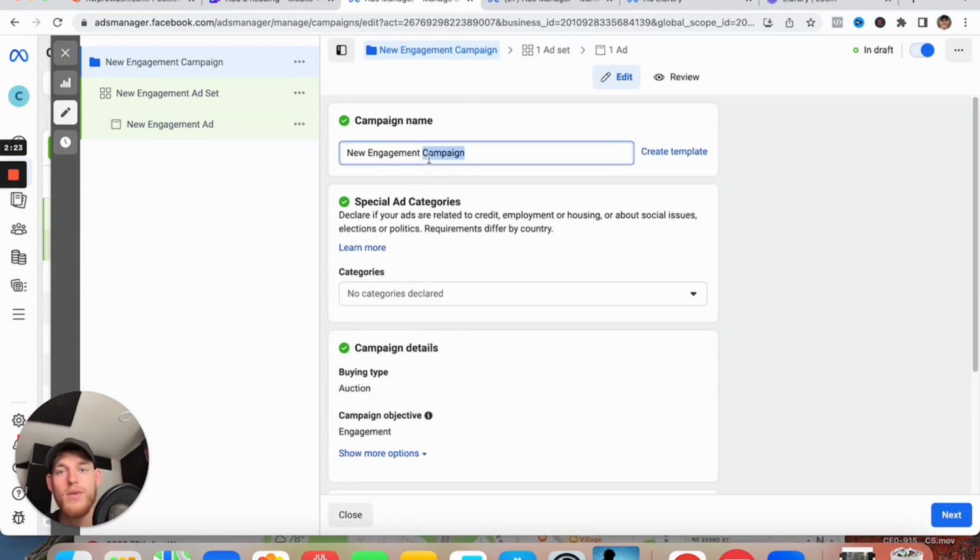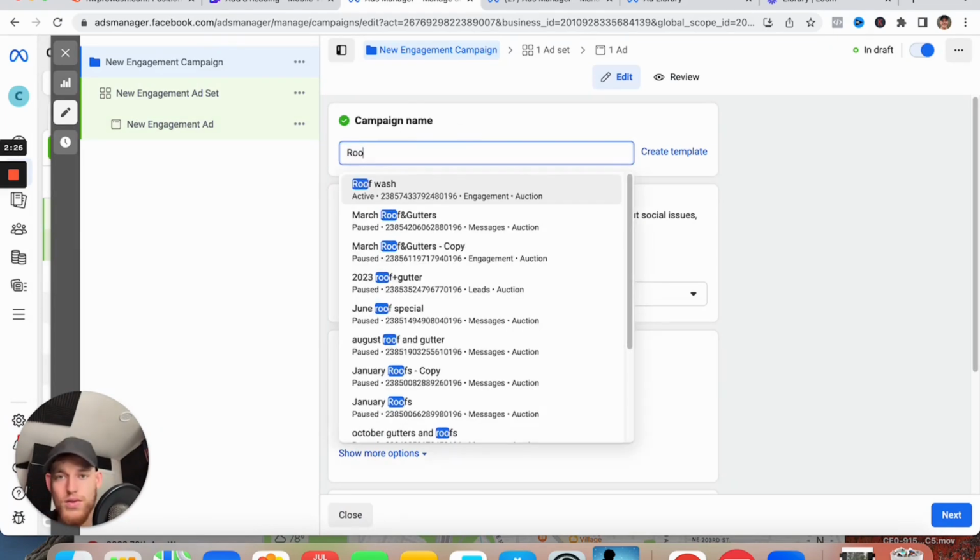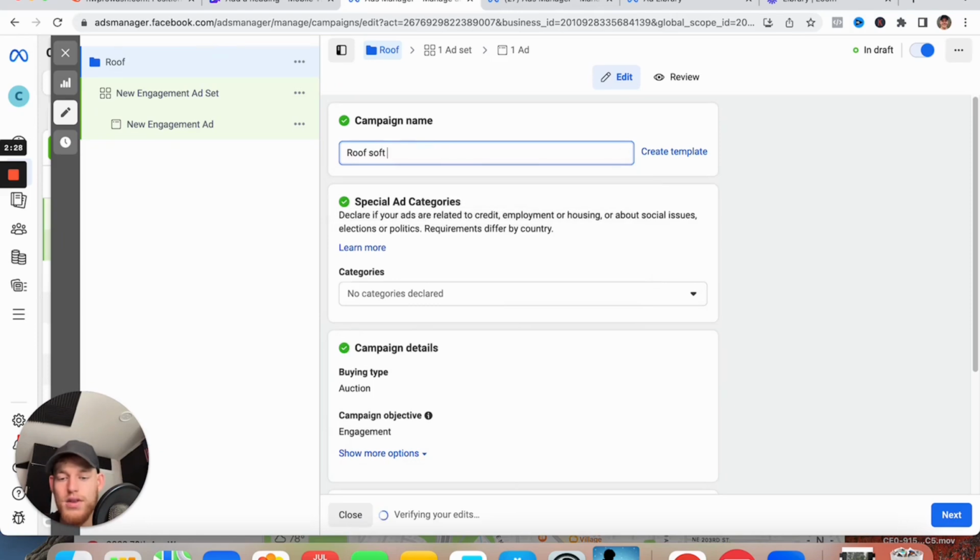So this one, I'm going to run a new, let's do roof soft wash. I ran a new campaign for this last night, but I'm going to show you guys how I built it. I already have a lead coming in from that. It was a text message lead. So that's another thing too.